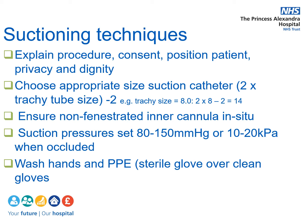And beforehand, make sure you wash your hands and use your personal protective equipment, which in a non-COVID patient is gloves and apron and goggles to protect your eyes. But in these days of COVID-19, that means that you must wear a full-length gown and gloves with a visor or goggles and an FFP3 mask, provided you've been fitted, because in COVID positive or strongly suspected COVID positive patients, this is what we know as an aerosol generating procedure.